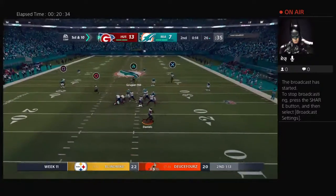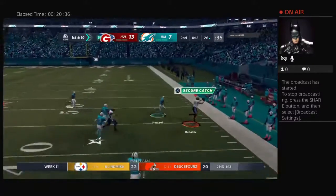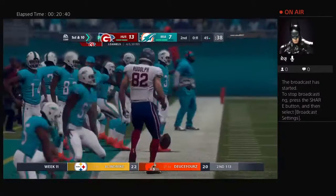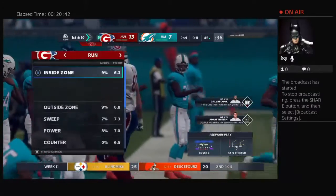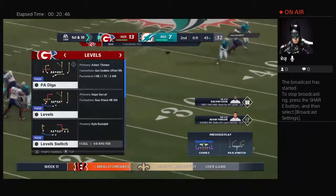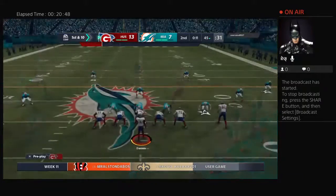On play action, they'll throw. And he's got the hook up here. It's Kyle Rudolph. And he's going to be out up around the 45-yard line. A good gain again. That's now 31 yards combined on those last 2 plays. First down, Gunners.